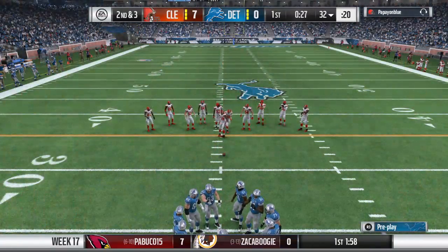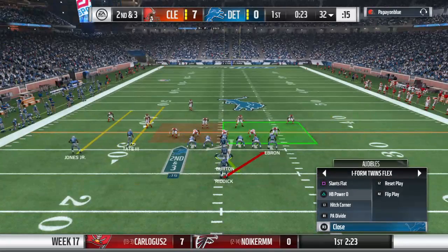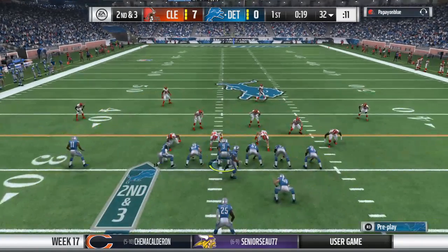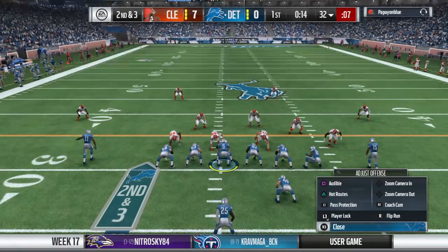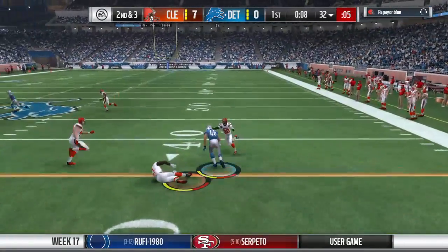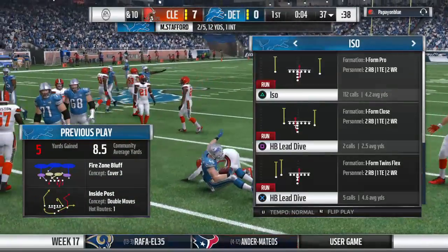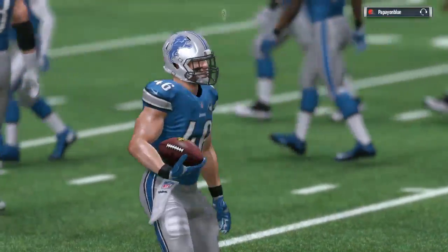So second down, 3 yards to go now. They come up in an offset eye. To throw on second down is Stafford. And he's going to drop this off to his fullback. And he'll be brought down right around the 37. They get 5 out of that one, and it moves the chains.